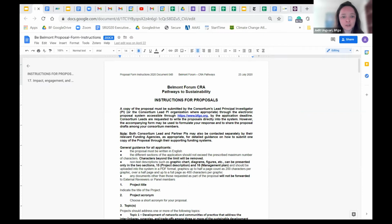You're going to find the guidance in the instructions for proposals that will help you put in the details into the proposal form itself. So you have to come up with a project title that is the first instruction point right there. And there is a little instruction, indicate the title of your project. That one is a relatively simple task.